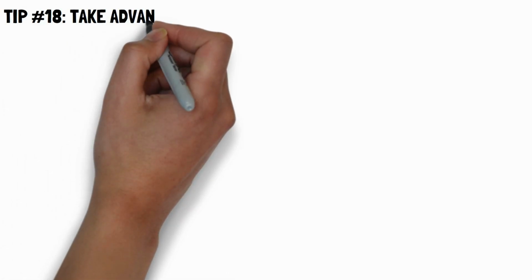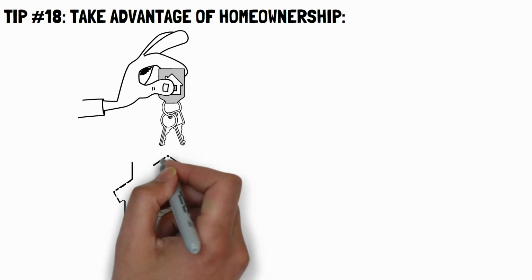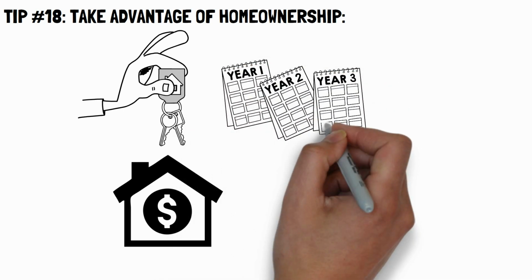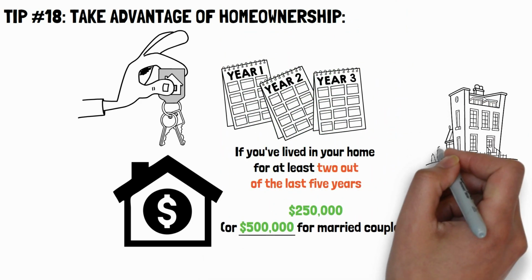Tip number 18. Take advantage of home ownership. Owning a home can offer several tax advantages, including the ability to deduct mortgage interest and property taxes. Additionally, if you lived in your home for at least 2 out of the last 5 years, you can exclude up to $250,000, or $500,000 for married couples, of capital gains when you sell the home.